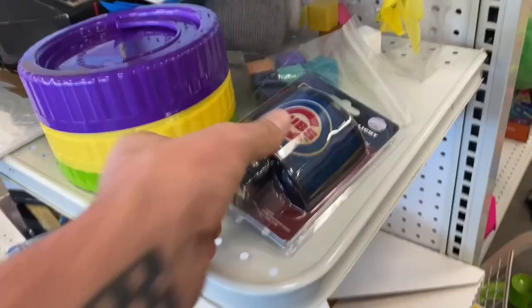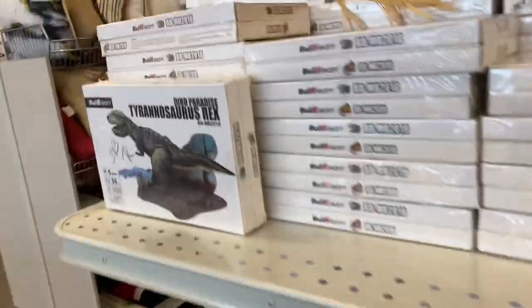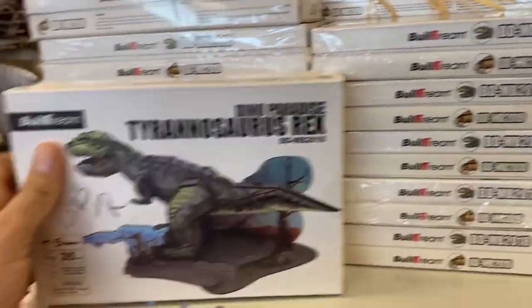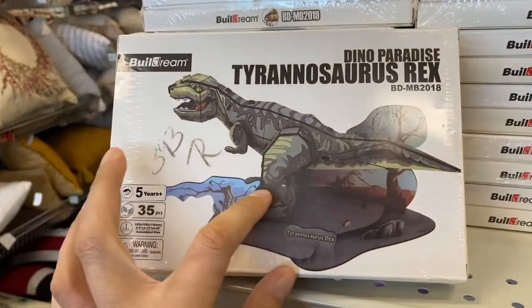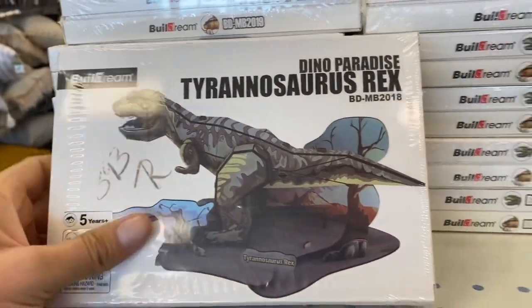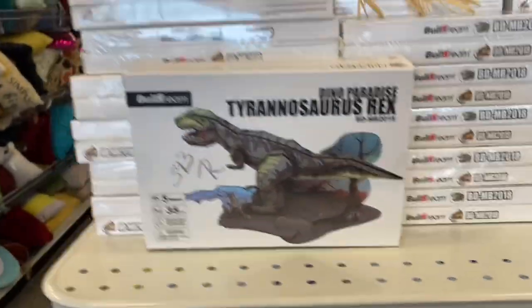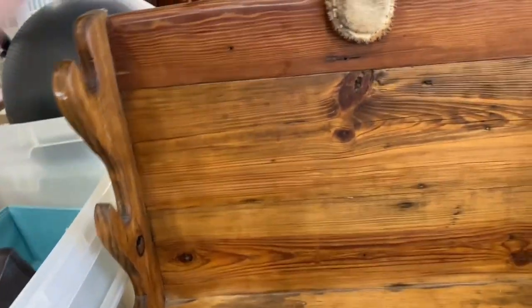I'll think about it. We got a Cubs nightlight and a whole bunch of these. It's called Build Realm. I guess they're like paper dinosaurs. Looks like it's the same one though. Tyrannosaurus Rex. I'm gonna check out this old gun rack.